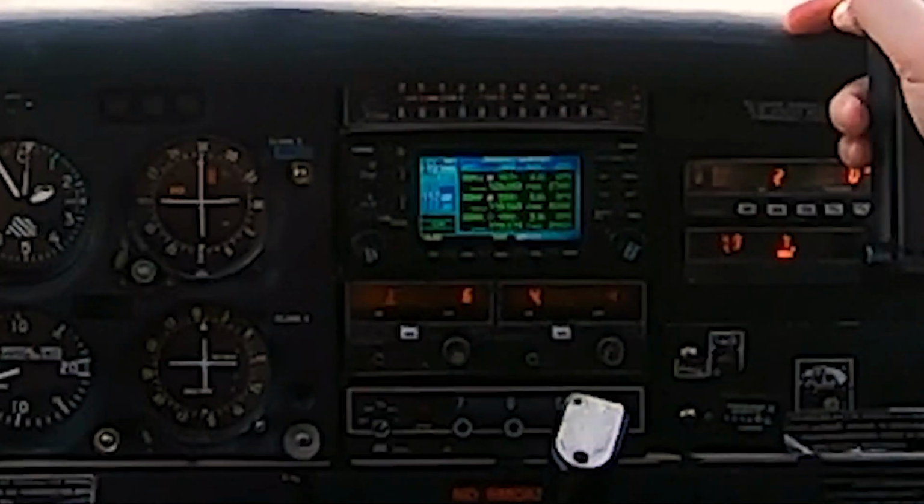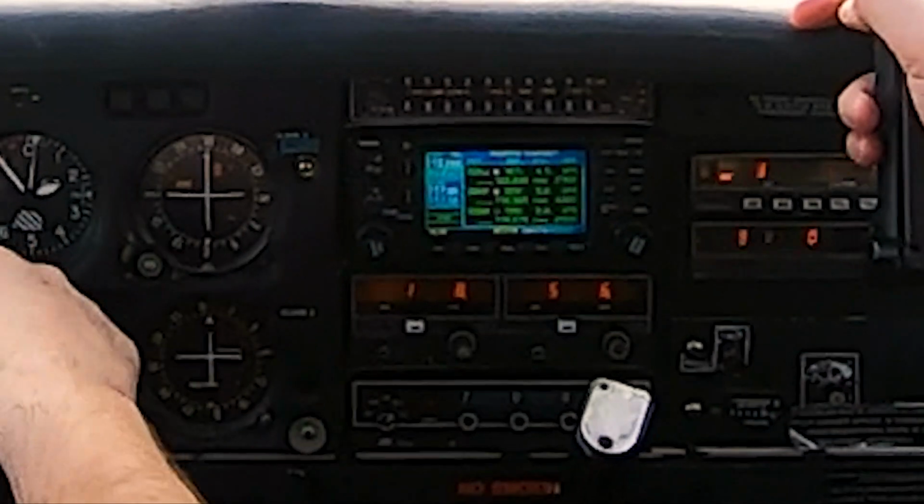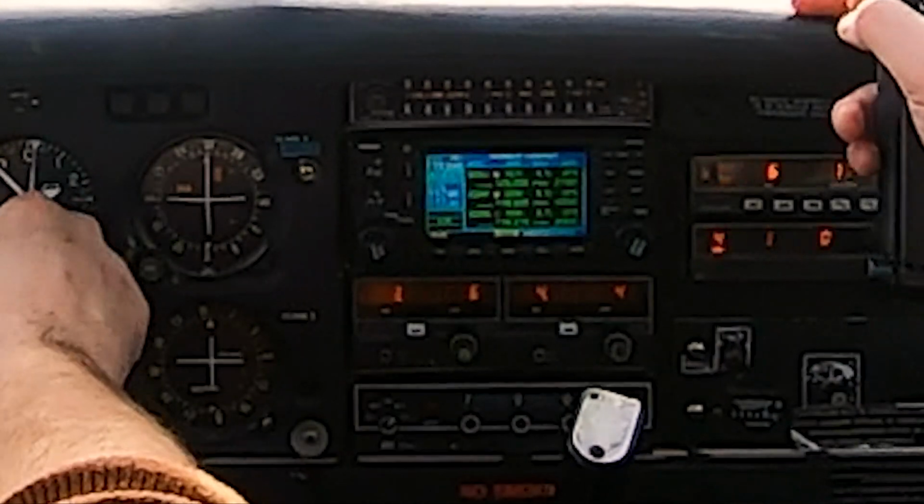Okay, can I count to the numbers? Are you okay for us to come straight in, or do you want us to enter the circuit from a downwind? No, come straight in, no traffic. Okay, and QFE please. 1030. 1030 QFE, Golf Sierra Delta.